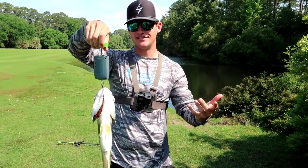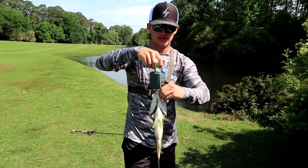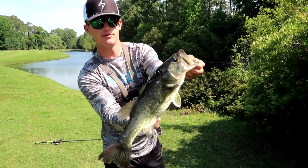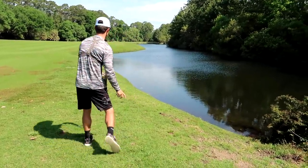He's bigger than I thought. He's a pound and three quarters. I thought he was a pound and a half. Yeah. We'll give him that. Like I said, that could be a 2-pound fish easy, but just with how thin he is, he's almost 2 pounds. Pound and three quarters right there. There's another one right there. So I'm going to give him a tiny toss right here.